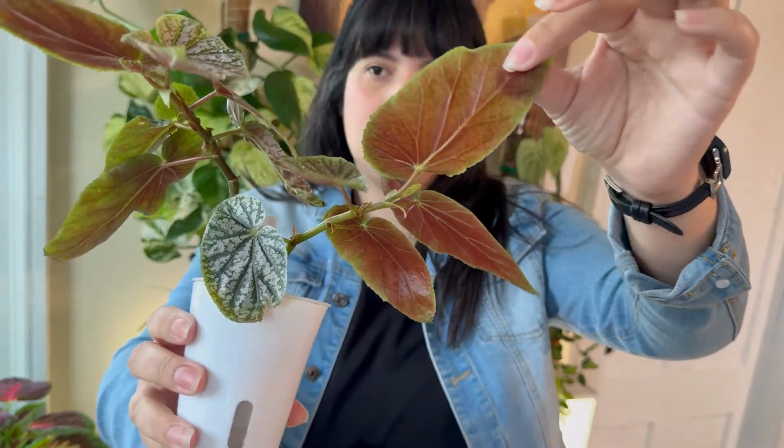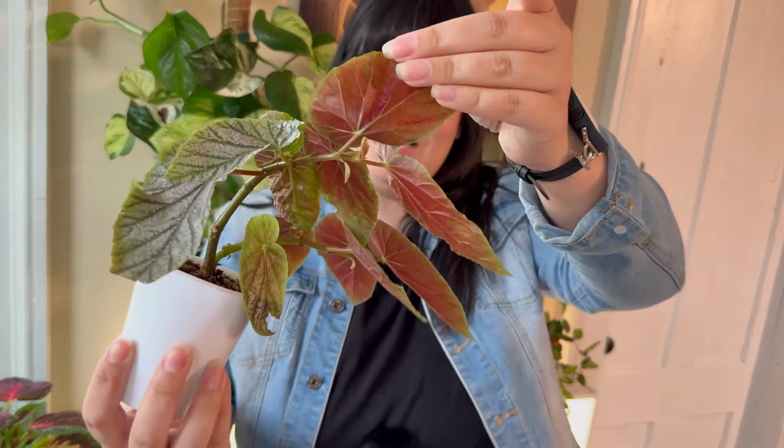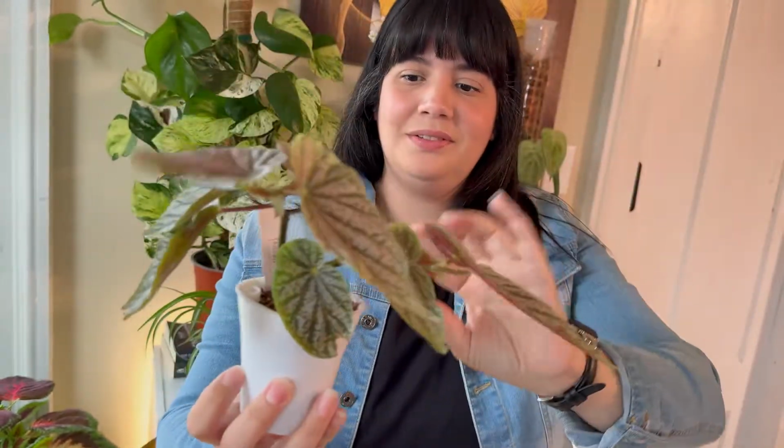Look at that. I have this placed right below my TV. She used to be on the top shelf of the TV, but since I rearranged my whole living room, she is sitting on the bottom shelf underneath the TV. And I swear every time I sit down to watch TV, I just can't stop looking at her. She's so cute. She is also giving me new leaves. I can't with her. I can't.